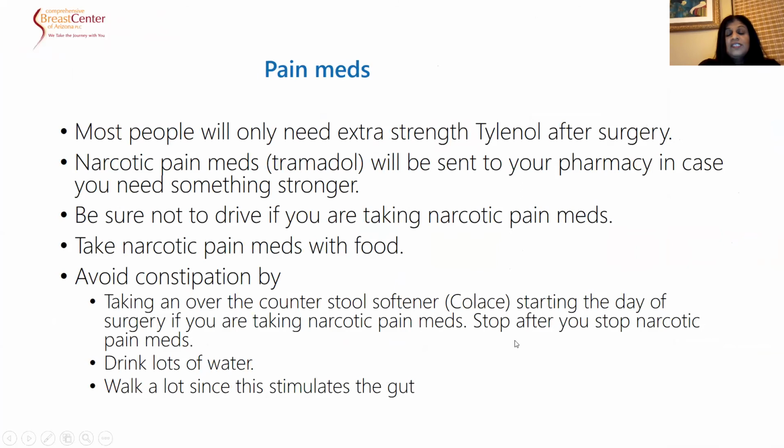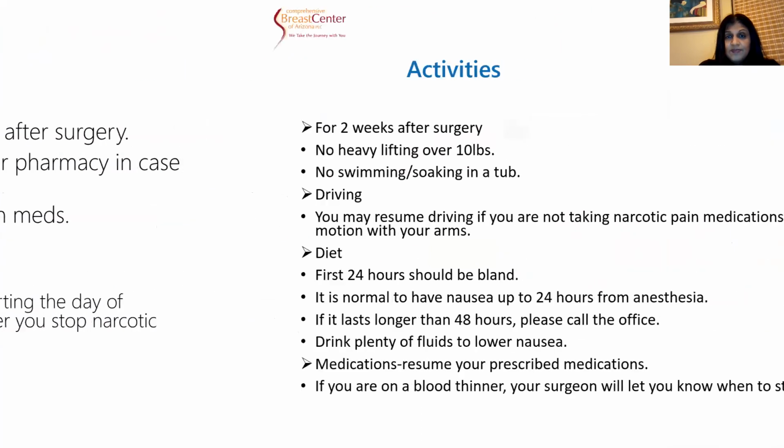Most people will only need extra strength Tylenol for after surgery. I will give you a prescription also for some Tramadol in case you need something stronger. If you are taking the narcotic pain medications and you cannot drive, you should take it with food and also take it with a stool softener. Make sure you drink lots of water and walk a lot, since both of these will stimulate the gut.